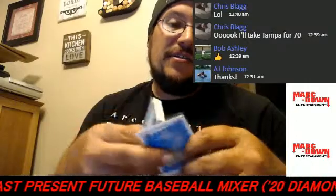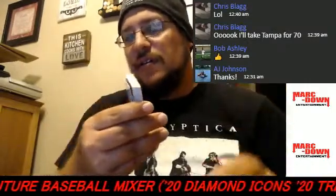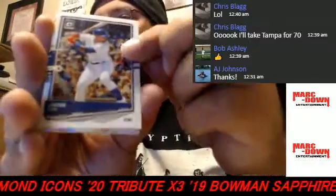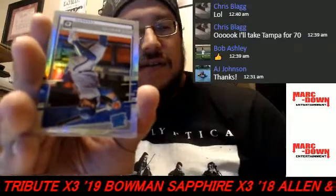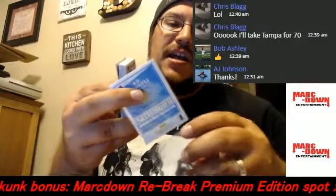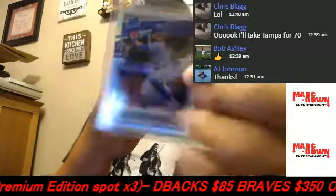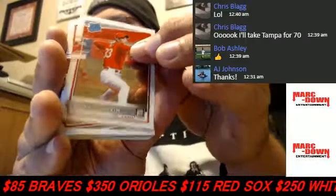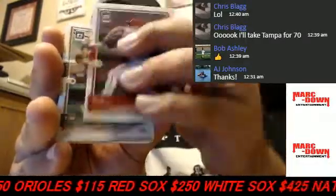And the surge happened before we posted it, so prices don't generally change once we post a break. Bo Bichette, hollow. That's not too shabby there for the Blue Jays. So Bo Bichette, hollow, rated rookie. Shiny. There's Diaz again with Illusions. Kwang Hyun Kim. Donaldson, stained glass.